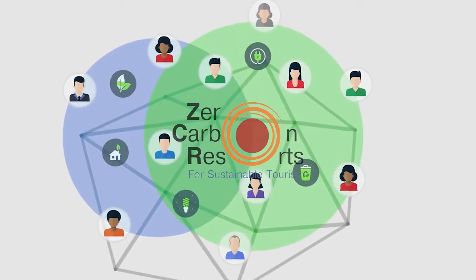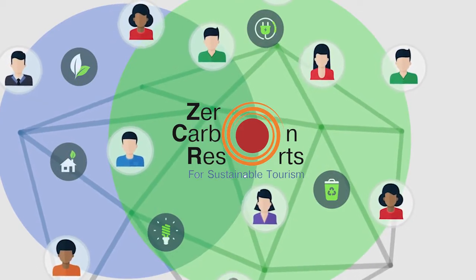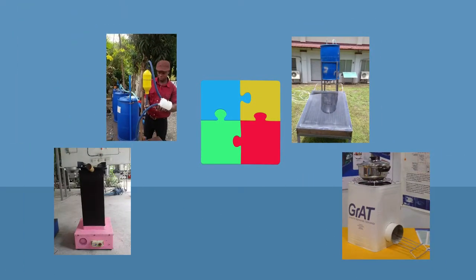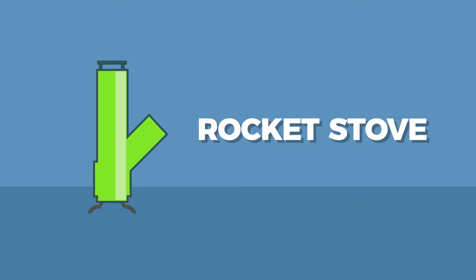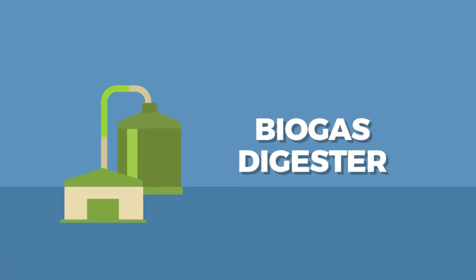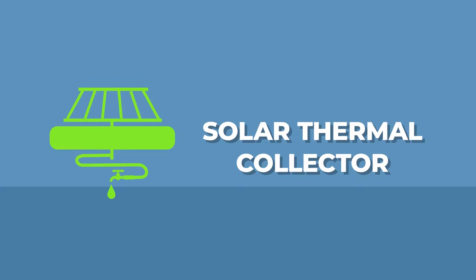The ZCR project built a green suppliers network with suppliers of efficient technologies and environmentally friendly products. At the same time, appropriate technology solutions were introduced for local manufacturing or even for DIY. This includes improved cooking stoves such as the rocket stove for cooking with biomass fuel. Rice husk gasifier is designed to burn rice husk with a limited amount of air to produce a combustible gas. A biogas digester, which enables cooking from waste. And a self-made solar collector with hot water storage.